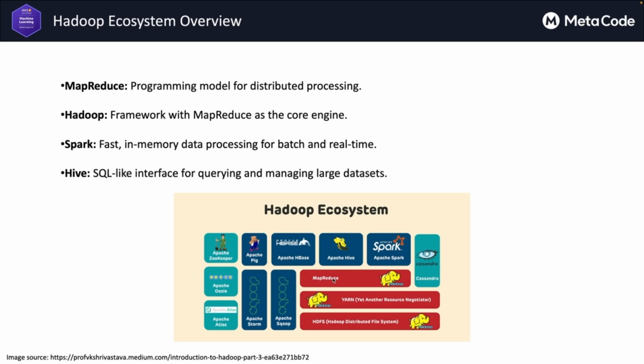Above MapReduce, we see tools like Hive and Spark. Hive provides a SQL-like interface for querying data stored in Hadoop, making it easier for analysts and engineers to interact with distributed data. On the other hand, Spark is a modern engine that builds on MapReduce but adds real-time processing and advanced analytics capabilities.